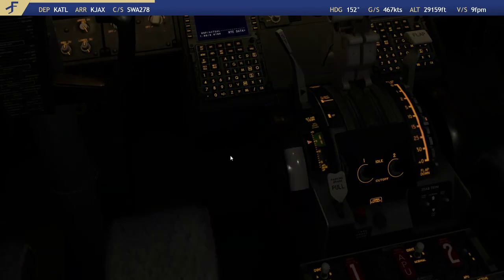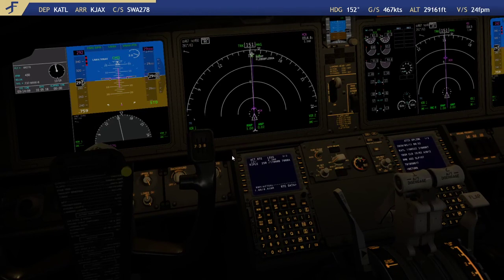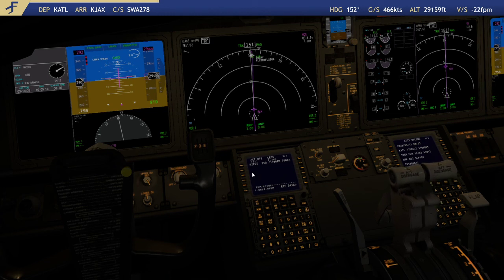Looks like we're doing runway 8 operations. So if we read the second page, after Kipley we're going to take a track to cross Kitso between 5,000 and 6,000 at 230 knots, and then a track 150 to cross at 3,000, and expect radar vectors.